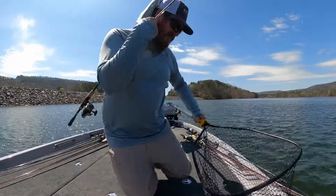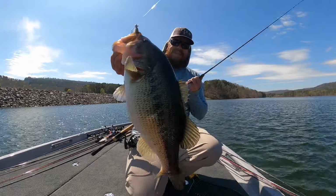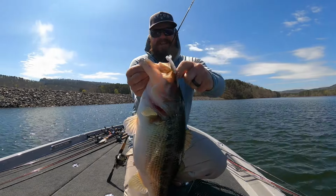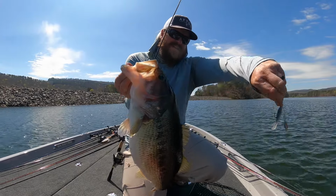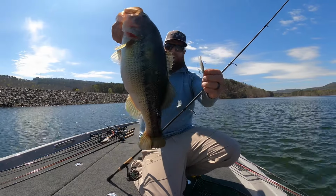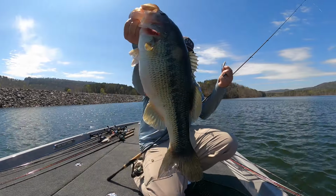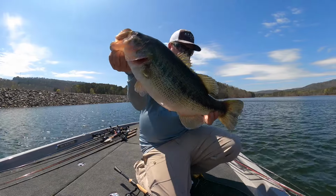How's that for adapting to the situation? Look at this. Giant. 2.8 Kitech on our tactical underspin. Unreal. Well, the pattern is swim baits, little ones and giant ones, catching great big fish. Amazing.